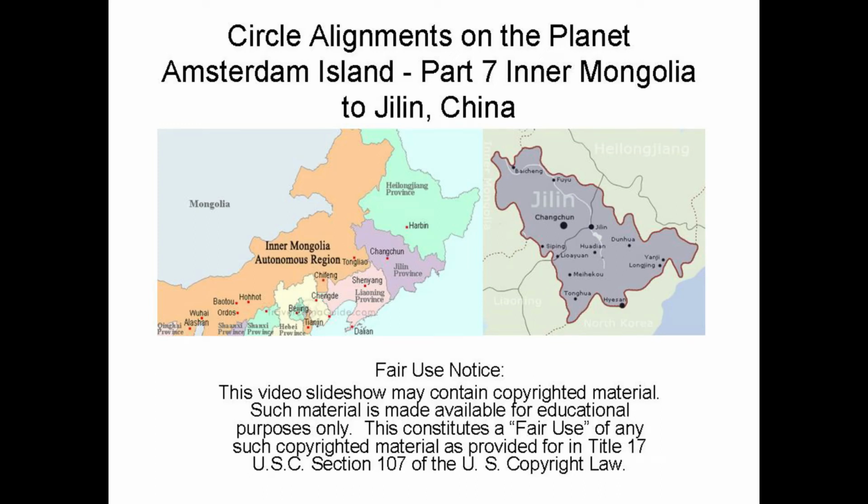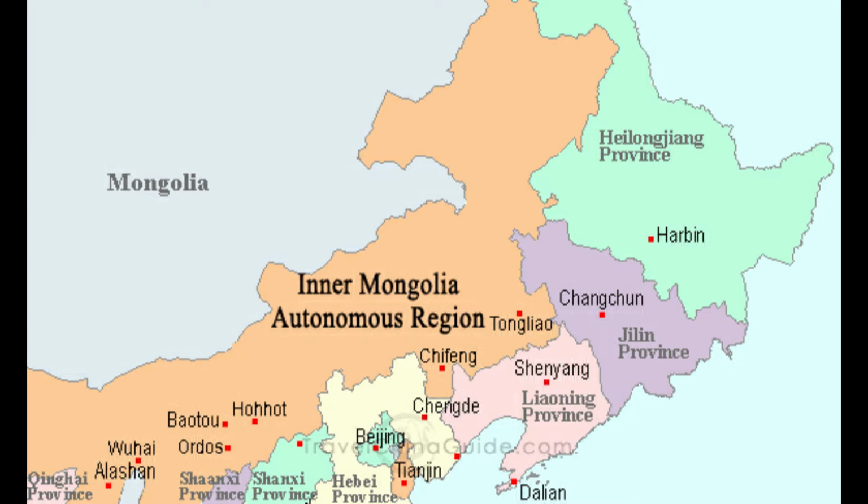Next on this alignment, for which the starting and ending point is Amsterdam Island, a tiny island in the South Indian Ocean, we come to the Inner Mongolia Autonomous Region of China, after ending in the city of Sanshan in Mongolia in the last video. My name is Michelle Gibson. It lies along most of the length of China's border with Mongolia and a small section of China's border with Russia.